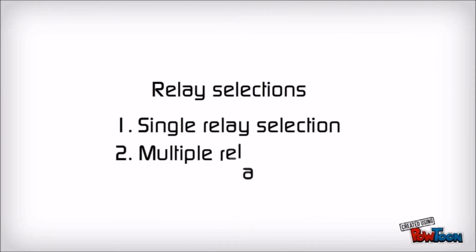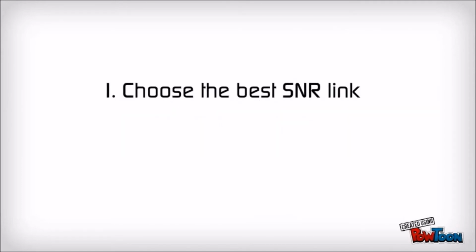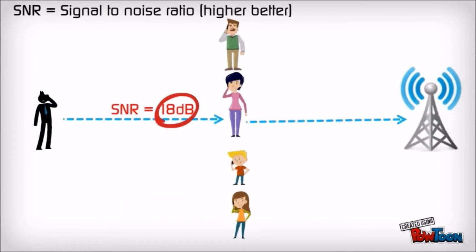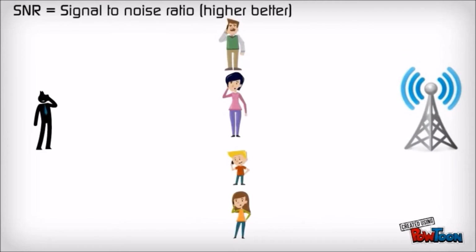Relay selection scheme. Sometimes it might need to use only a single relay to forward the data, but sometimes might need multiple relays, depending on the distance. There are certain ways to select a single relay. Number 1. Choose the best SNR link. Number 2. Best-worst channel selection.